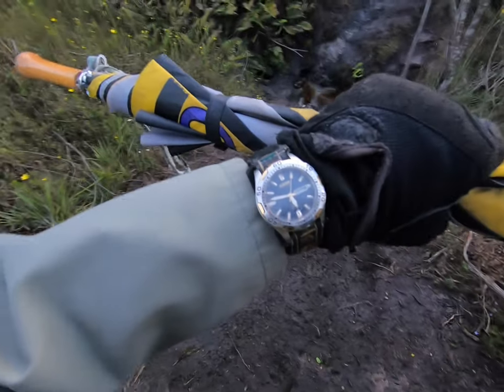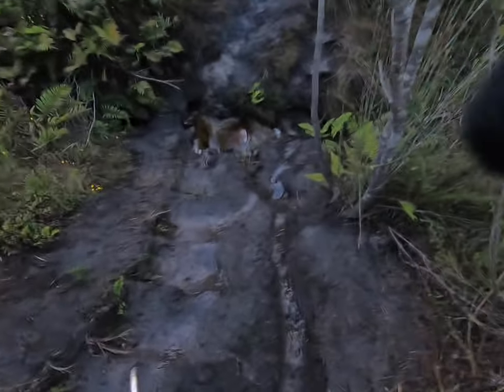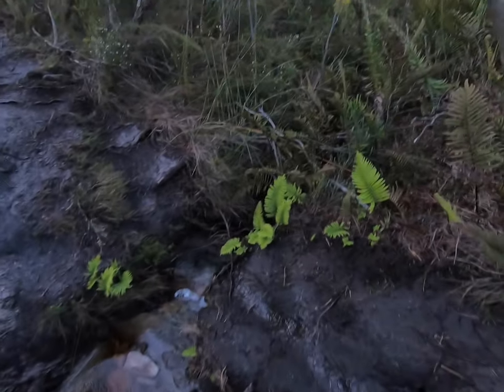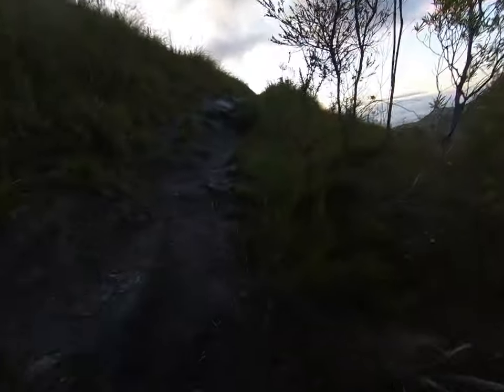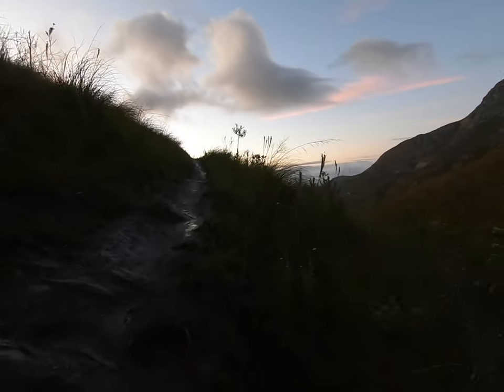Five minutes later, just past 5:45, here's another little stream. Whoa! Almost saw my backside there. It is slippery. Let's go to the top of the hill here, see if we can get a view of some kind.